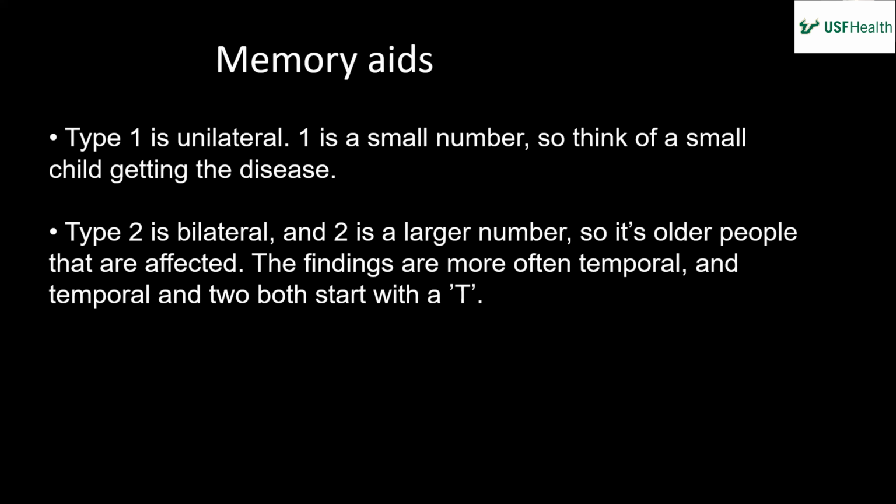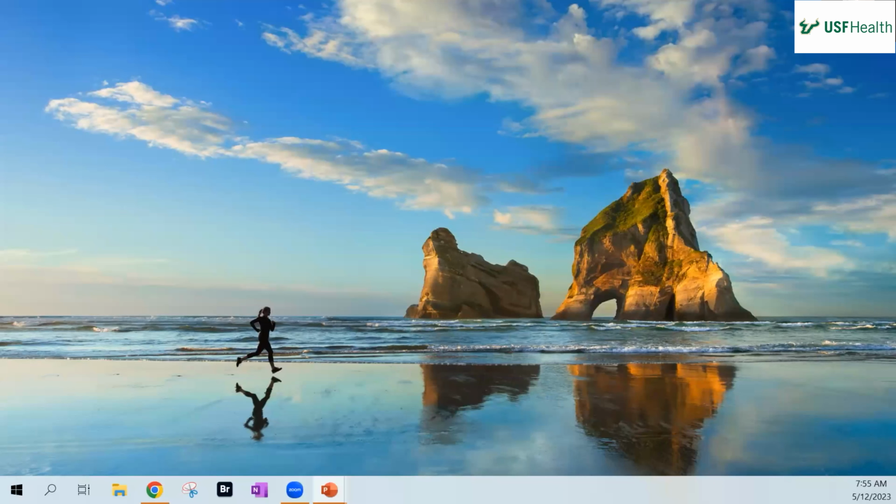Type 2 is bilateral. 2 is a larger number, so it's older people who are affected. It's more often temporal, and temporal also starts with a T, like 2. So that was just some stuff that seemed helpful. That was very good.